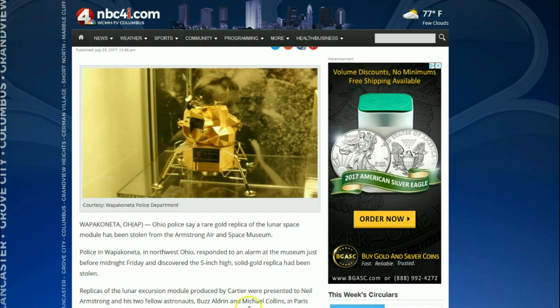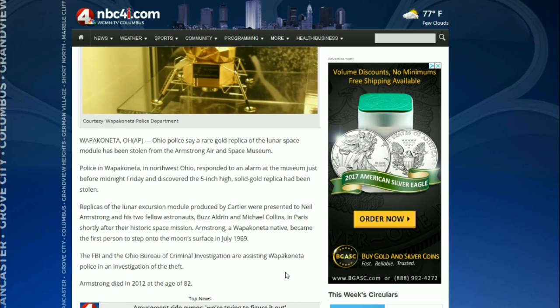Ohio police say a rare gold replica of the lunar space module has been stolen from the Armstrong Air and Space Museum. Police in Wapakoneta, I'm not sure if I'm pronouncing that right, in northwest Ohio, responded to an alarm at the museum just before midnight on Friday night and discovered that the 5-inch high solid gold replica had been stolen. Replicas of the lunar excursion module produced by Cartier in France were presented to Neil Armstrong and his two fellow astronauts Buzz Aldrin and Michael Collins in Paris shortly after their historic space mission. Armstrong, a Wapakoneta native, became the first person to step on the moon's surface in July 1969. The FBI and the Ohio Bureau of Criminal Investigation are assisting Wapakoneta police in the investigation of the theft.